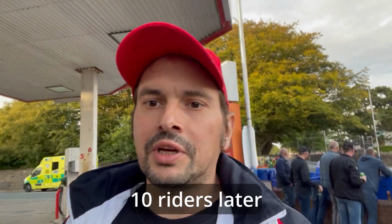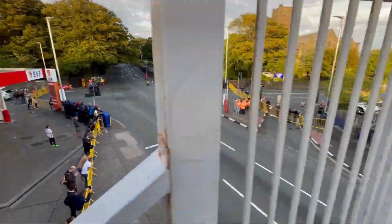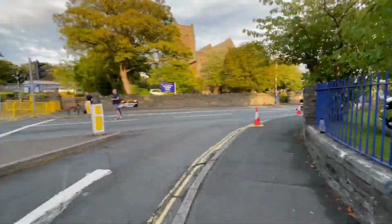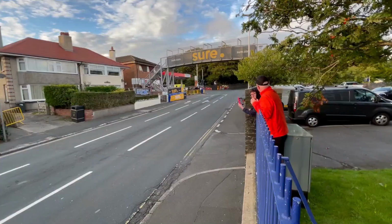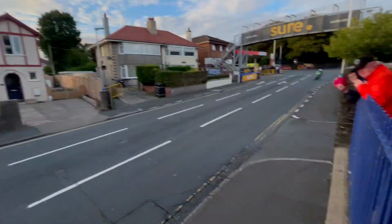That was a good bunch of them. Let's go to the next position. Right across from the bridge. You can do a quick stop here. So over the bridge, turn right into the little car park. And you can see them go down Bray Hill, but we want to try something else, go a bit further down Bray Hill. So let's do it.